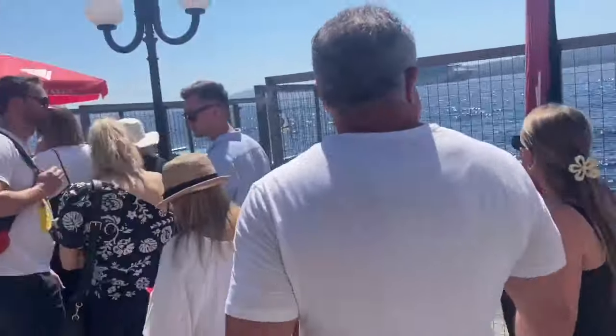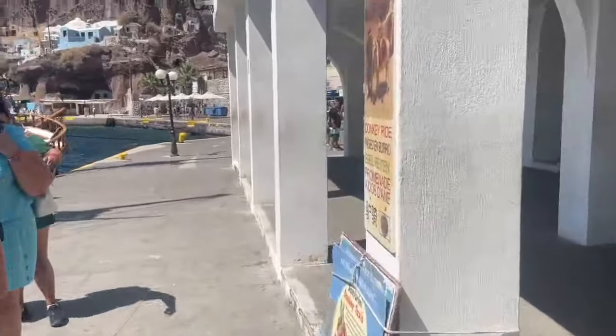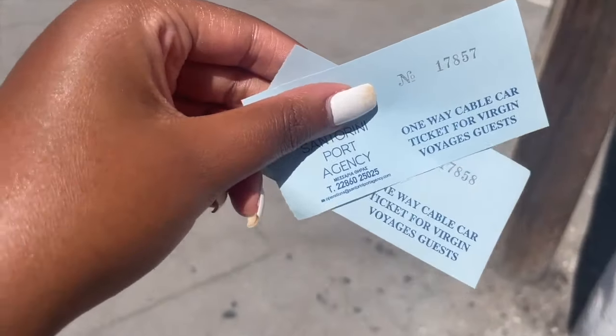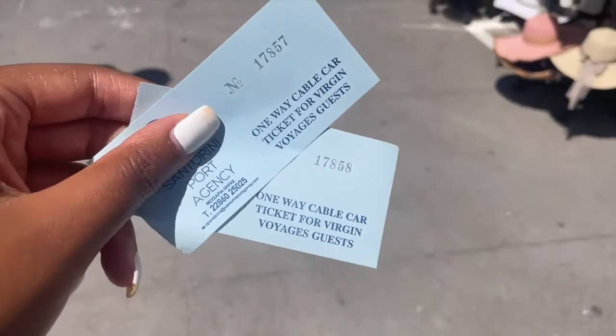So this is the line to get back on the ship once you get off the cable car. So it's right here. Once you get off the ship, they will give you two tickets, one for up and down the cable car, so you can ride for free. So that's how you get around.